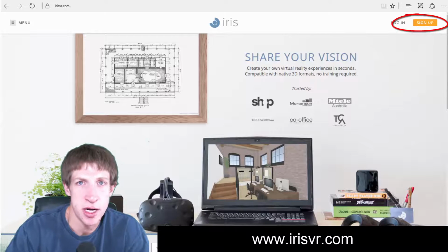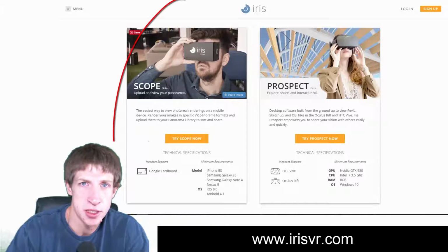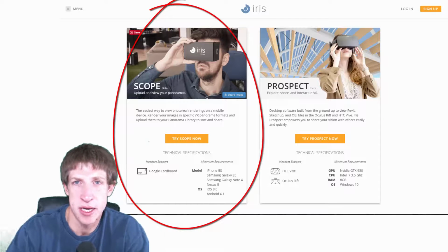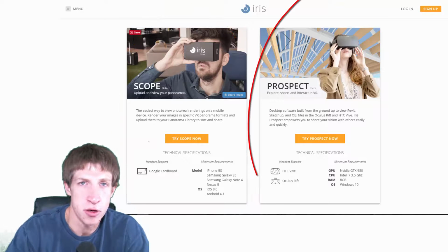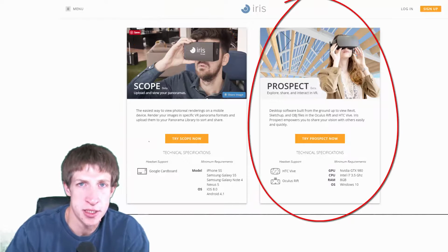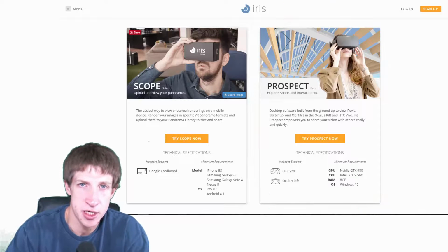If you want to give this a try, you can go over to IrisVR's website. You can sign up and try Scope, which is their software that lets you view 3D panoramas on a phone, like an iPhone or an Android phone, or you can try Prospect, which is their software that exports your model to an HTC Vive or an Oculus Rift. You will need a headset in order to do that, but I recommend giving it a try. It's really cool, and I'm really excited to see where that goes.